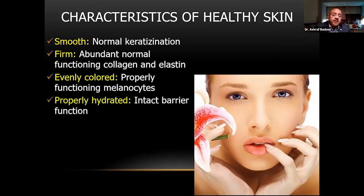The healthy skin is properly hydrated, which requires intact barrier function. And intact barrier function is very much linked to the normal keratinization. Those are very much interlinked characters. The proper hydration and the smoothness, because both of them are coming from the normal keratinization and the intact barrier function. So those are very much interlinked together.